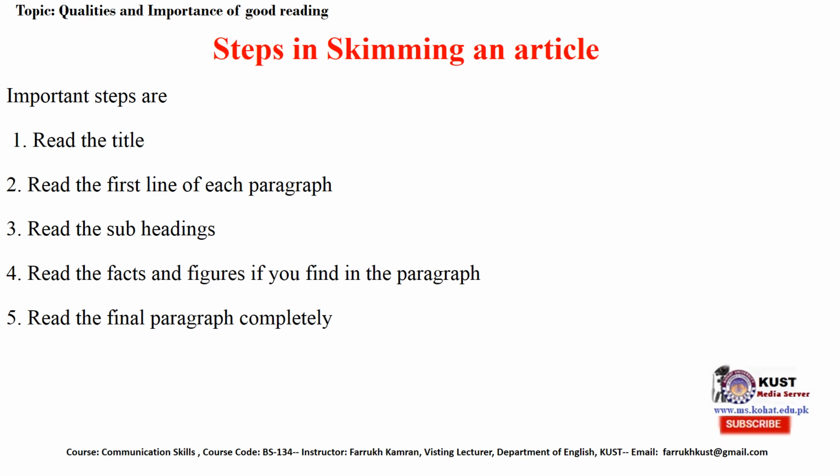This is my last topic. In this topic, I will talk about steps in skimming an article. So the important steps are, first of all, read the title. After reading the title, read the first line of each paragraph. After that, read the subheadings. Then read the facts and figures if you find them in the paragraph. Last but not the least, read the final paragraph completely.